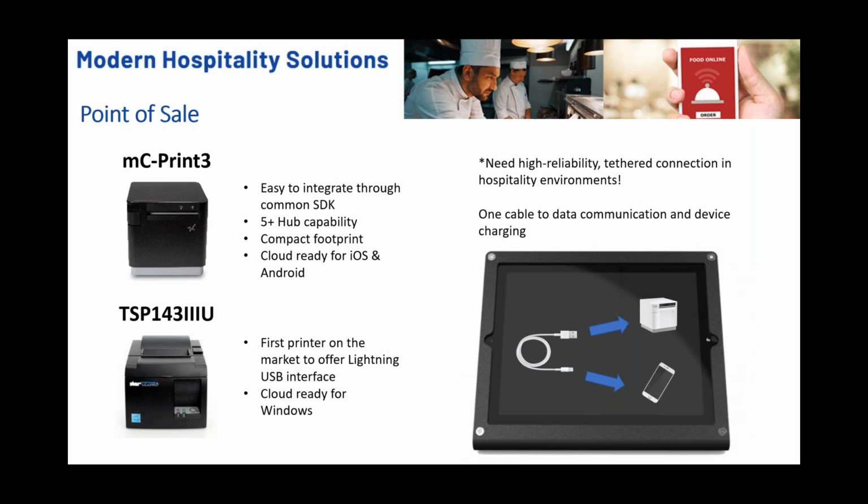For Android and Windows, we also have USB, serial, and Ethernet interface options. Wi-Fi and Bluetooth are also options available. However, in a point of sale hospitality environment, those are really not preferred connections in most of those applications. And as you see here, our TSP143 thermal printer has really been our top mover in the thermal space. And then our new mC-Print3, which encompasses a 5-port hub, which is ideal for today's mPOS solutions.